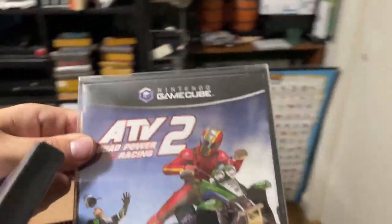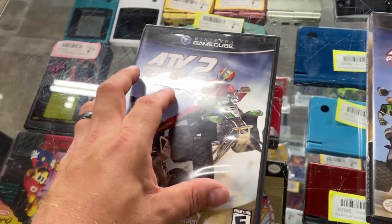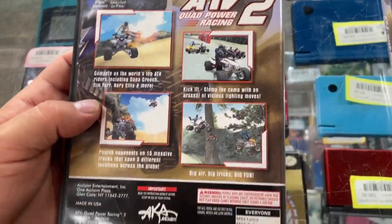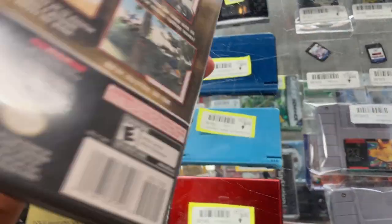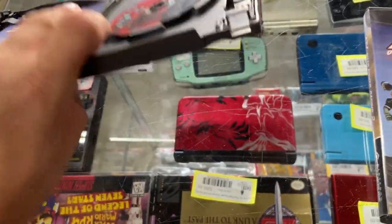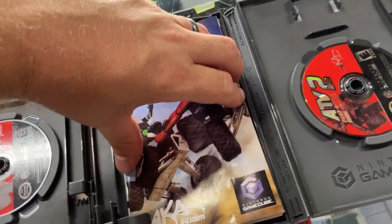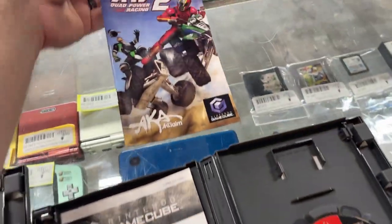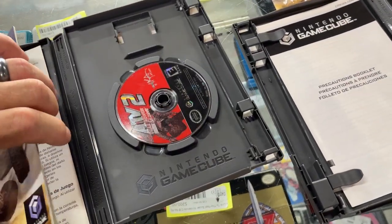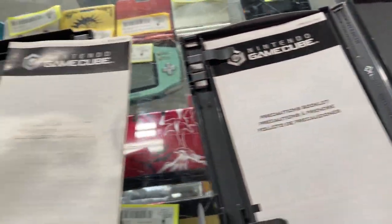We'll go ahead and take it out and see which one looks better. The one we just got. This is the one that was in the case on the shelf. Plastic has a cut. Let's see. I like the plastic on mine better. Let's take a look at the manual. Oh. My manual has this little, like, almost a sticker or wear. And this manual is in pretty good condition. So I think we'll take that.